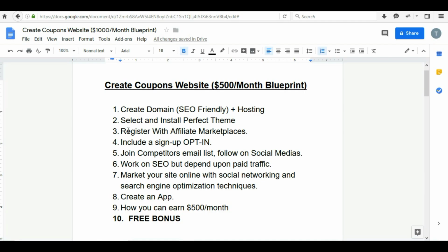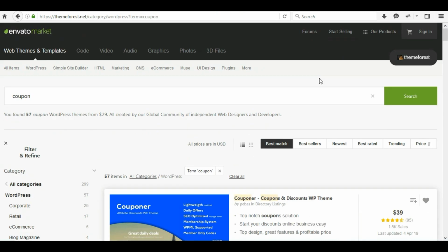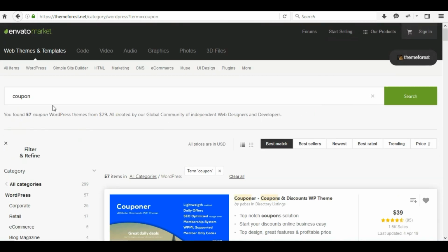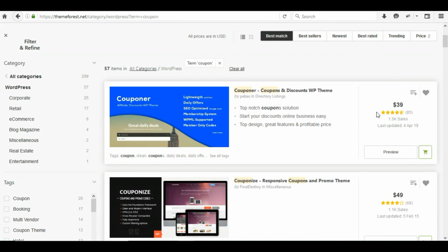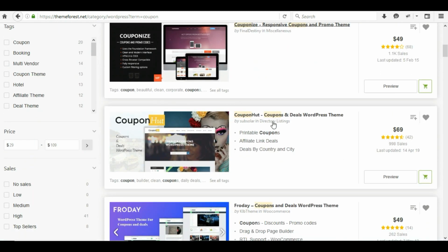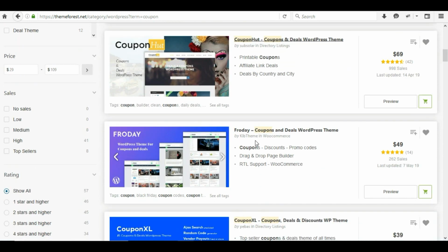So after you select your domain name and buy your hosting, the next part is to install the perfect theme. I highly prefer the Envato Marketplace, and I generally buy themes from this website. If you simply search with the keyword coupon, you will get plenty of coupon themes which are up to the mark, and you can literally create your website with the help of these coupon themes.